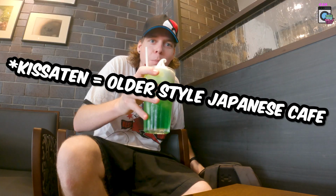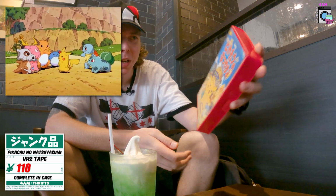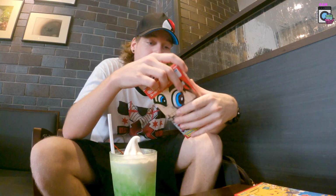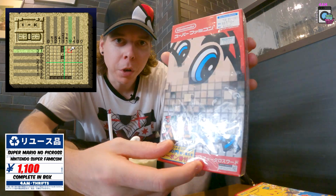All right, so I'm in this traditional kisaten. I got my little melon soda float. Yeah, pickups for today are my 110 yen Pikachu's Vacation VHS. I'm gonna try to find all of these shorts on VHS. We finally got our pristine version of Picross. This was the most expensive item at 1,100 yen.